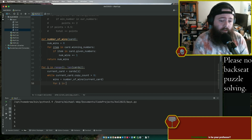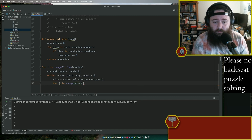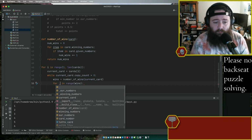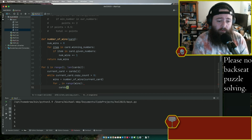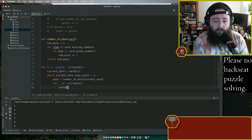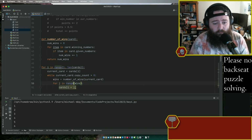So for I in range wins. No, I do that. Cards at. Do you need a letter there? Cards at I plus J. Probably want this to go up to 1. Yeah. I think this might want to go up to 1.